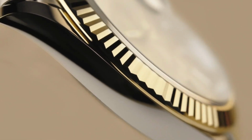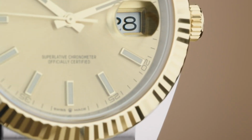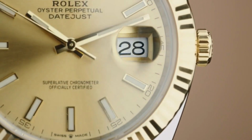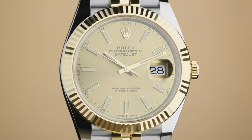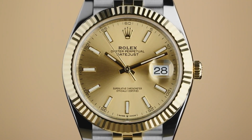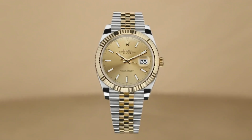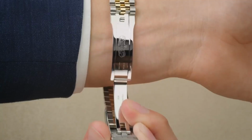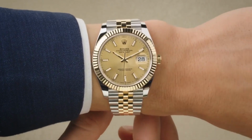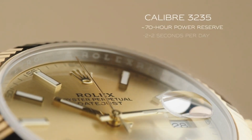Sounds like a simple thing, but in the 1940s, and even now, that feature was unique and convenient. The Cyclops date magnifier was also a first on the Datejust of 1945. The most iconic modern Rolex Datejust retains the fluted bezel of the early Oyster models, though it serves no function now. Combined with the Cyclops, these visual cues say Rolex more loudly than any other features on any other model, including the Submariner and the Daytona.